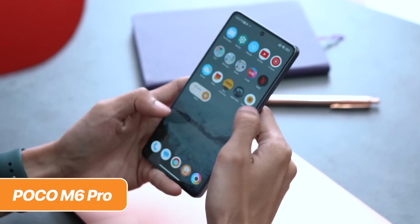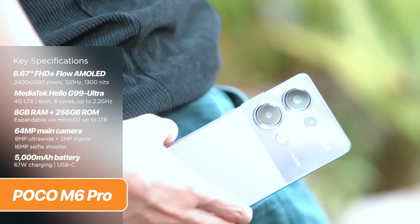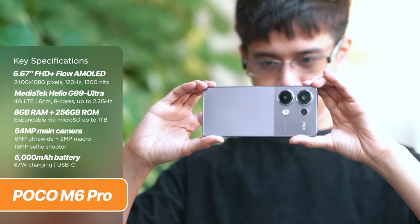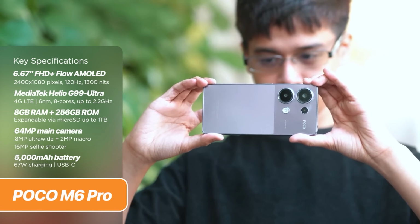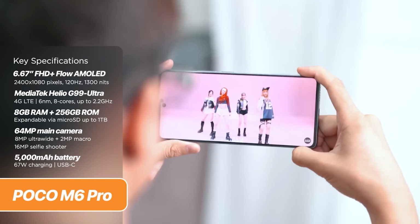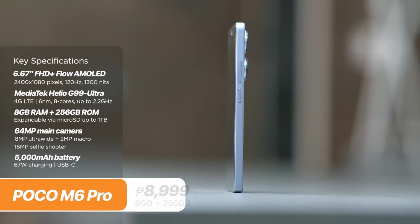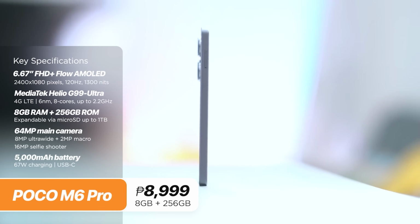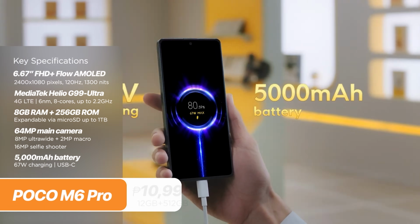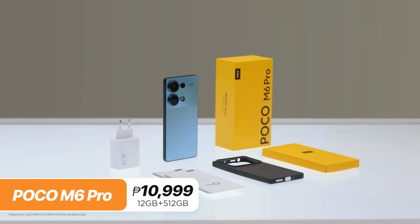It's got a triple camera setup at the rear led by a 64MP main sensor with support for optical image stabilization. The other two lenses are an 8MP ultra-wide and a 2MP sensor for macro shots. Battery-wise, the phone packs the usual 5000 mAh battery paired with 67W fast charging. Again, the POCO M6 Pro is down to just 8,999 pesos for the 8GB plus 256GB combo, and you can even get the 12GB plus 512GB variant for just 10,999 pesos.